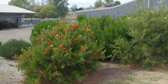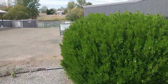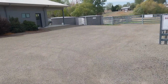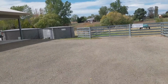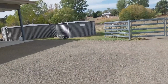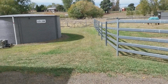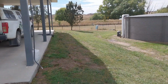And then down the back where the water tanks are. And that was the other part that had a lot of paspalum, and you can see that I've knocked it down and tidied it up pretty well. I'll only show from here. So that's come up really nicely, and then looking this way, that's come up really nicely as well.